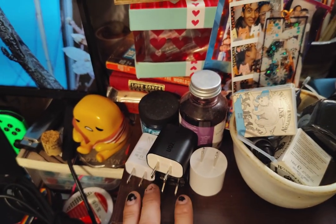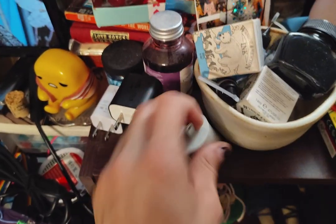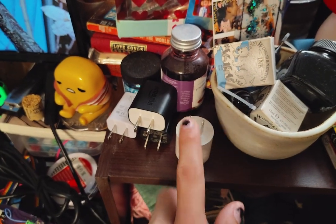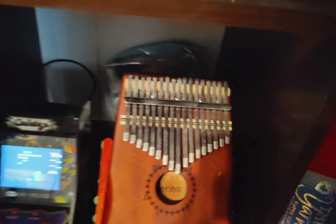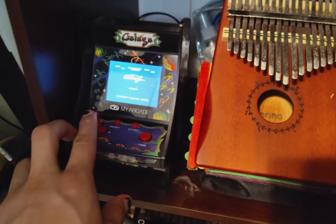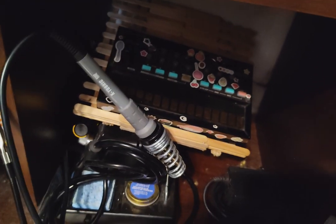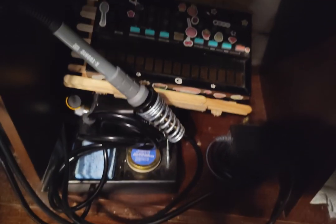A little station for these chargers because I'm always looking for them, especially this one. This USB-C high power one, that's really useful. Over here we have tufting materials, pretty boring yarn. My kalimba. Oh, my knees! We have a small arcade stick, or cabinet. As you can probably tell, I like video games. A hidden FM synth, the Volca FM, and my soldering gun down here. I just used the soldering gun, so it's not like they don't ever get used.